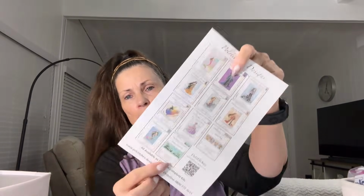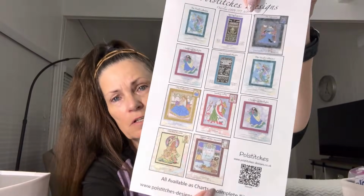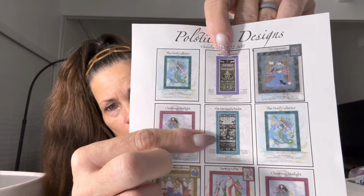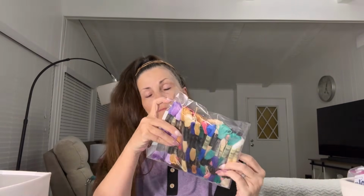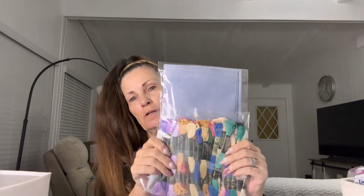It has a little paper in here that shows you different Pull Stitch designs, or things that they carry there at least. Like this one I know is a Joan Elliott. That's the Mermaid's Realm, which I do already have. And I'll probably be purchasing more of these other kits of theirs as well. Then of course, I got all the floss that I need. That's gonna go on here for this kit.